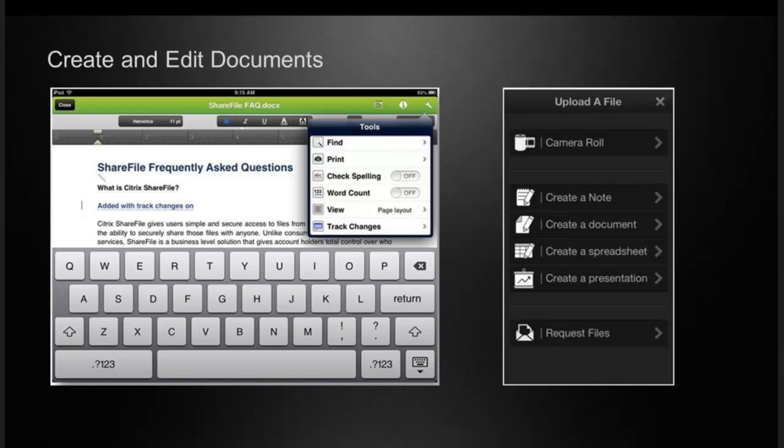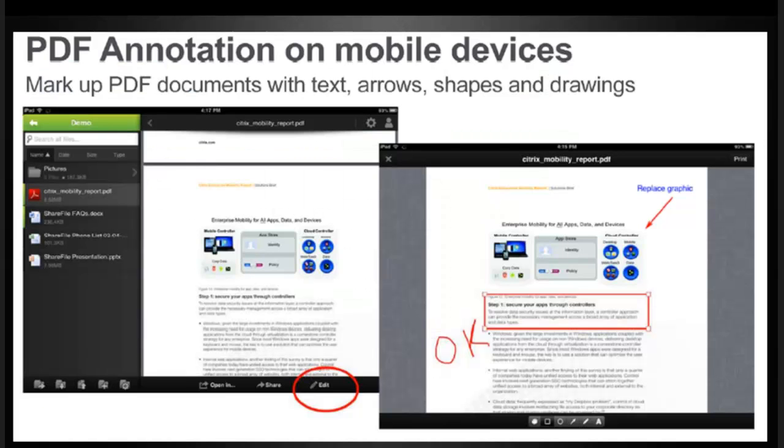The one I really like is the new feature where you can actually edit and annotate PDF documents. So as you can see in this example, you can hit edit on the PDF and you can scribble on it using your finger, actually, if you're on a mobile device. Add some notes to it, save it. When the other person opens up the document, your notes are in there. Great for collaboration with PDFs.